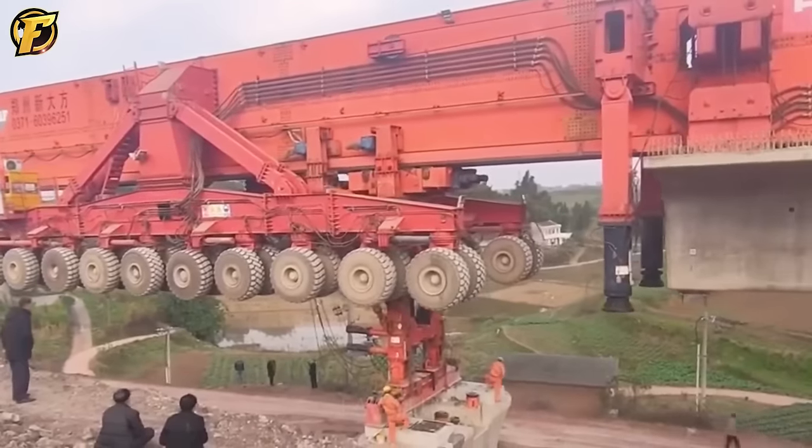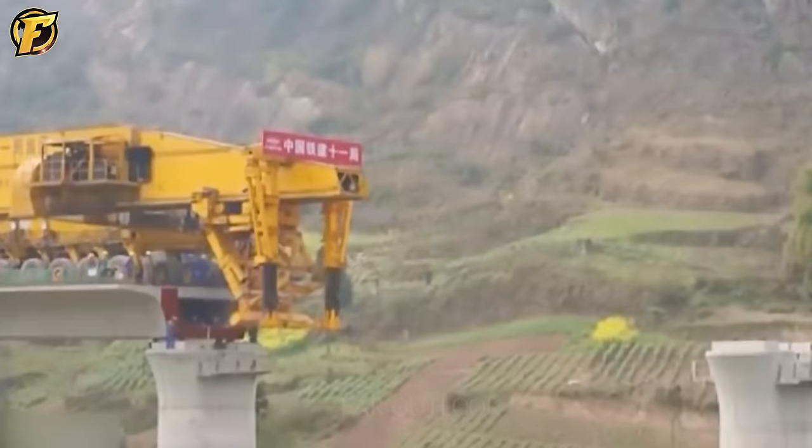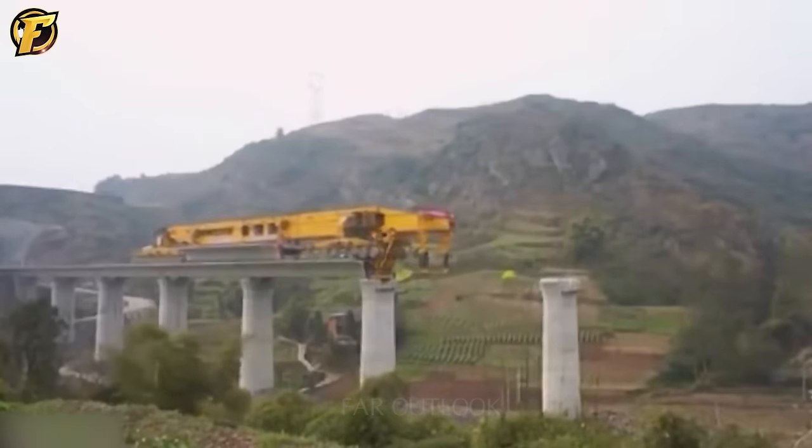Mainly, it has promoted the development of high-speed rail construction projects with a speed of 350 kilometers per hour to new heights. This is an important and impressive milestone, marking a new era in construction.